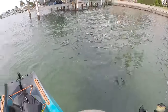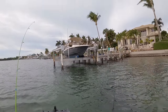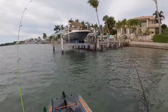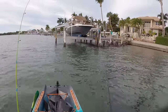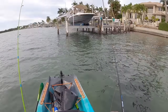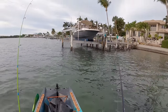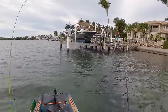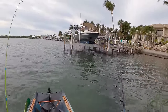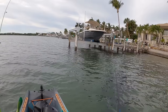Alrighty, let's throw it right up there in that same spot, see if we got another one right up next to the pilings. He kind of hit it one time. He hit it one time and then he dropped it. And then he hit it again. I always hear Captain Todd's voice: let it soak, let it soak. You just cast that shrimp up there and let that live shrimp do what he does, man. Just let it soak. Don't mess with it.